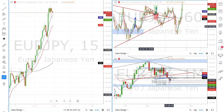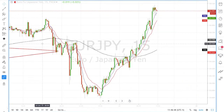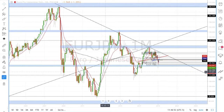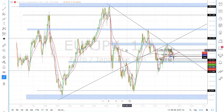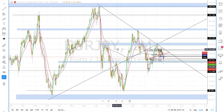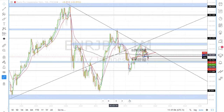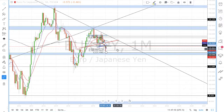Now for Euro JPY, let me show you on the monthly again, just to clear things up for you. So you guys can see where I have my zones and my lines and why they're there. You guys can see that clearly, right, from the past. Now let me clear up this side by getting rid of this fib.